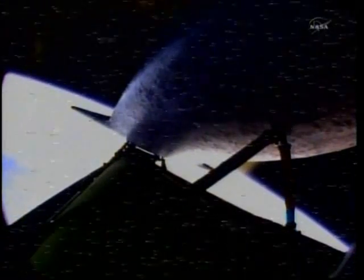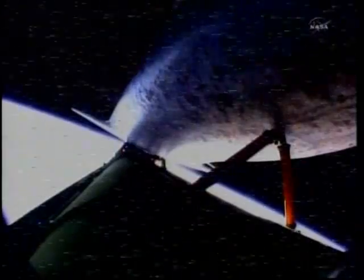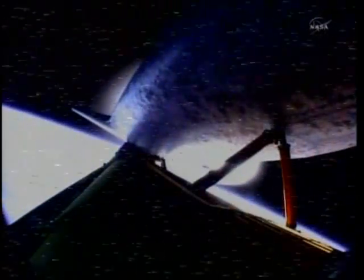Less than 30 seconds to go in Discovery's powered flight. We're coming up on main engine cutoff. Main engine cutoff confirmed. Space Shuttle Discovery now in space. External tank separation confirmed.